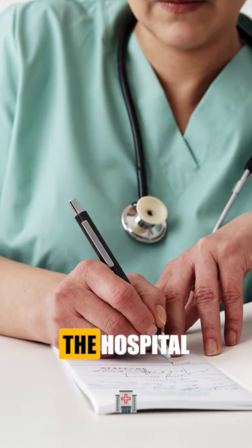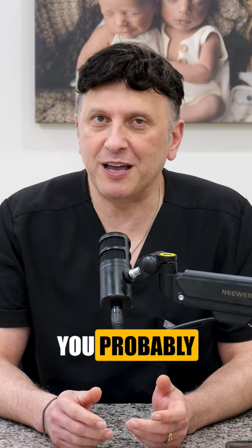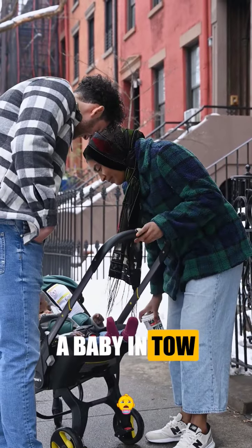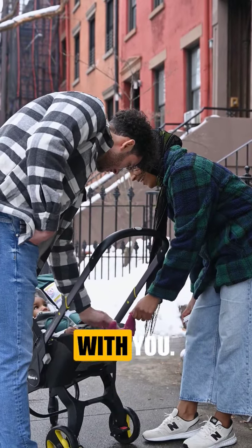You just got released from the hospital after a whirlwind of labor and delivery. You're now going home. You're tired. You're exhausted. You probably haven't slept. Your body is fatigued. You've got lots of things to do at home, and you've got a baby in tow, and your husband equally probably bewildered, or your partner going along with you.